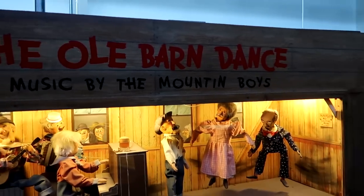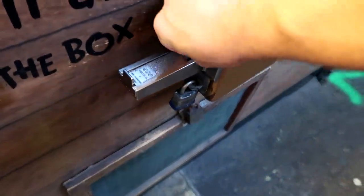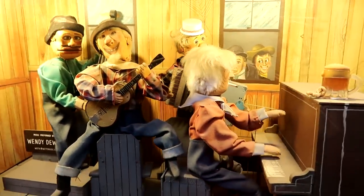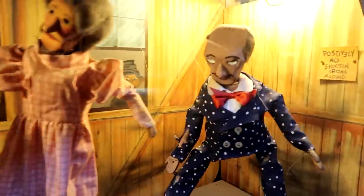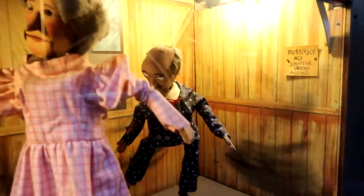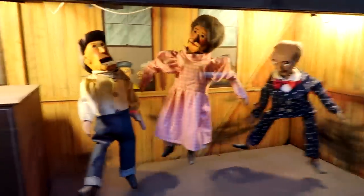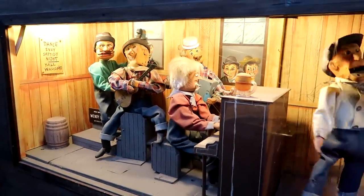There's the old barn dance, music by the Mountain Boys. So there is the Mountain Boys. You give them their 25 cents. Hope you can see them playing a tune there. Guy playing the piano. And then here are the dancers. Oh my God, look at this guy. He's got dead white eyes. He's dancing. They hover above the dance floor there, listening to the old barn dance here by the Mountain Boys.